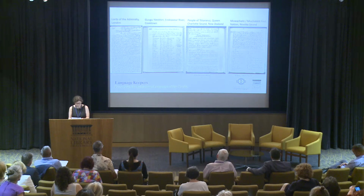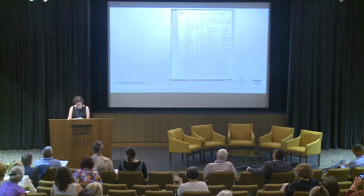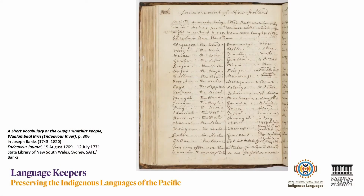First is a word list, a Gugu Yimithir, recorded at Endeavour River, Cooktown in 1770. It appears in Joseph Banks's Endeavour Journal, which we've borrowed from the State Library of New South Wales. Banks, the 27-year-old wealthy naturalist, prefaces this word list by saying, "Of their language I can say very little.